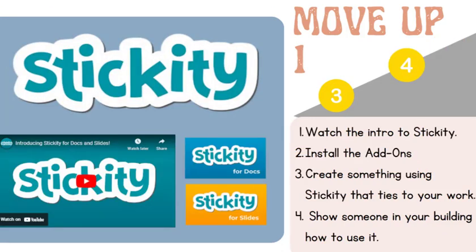Next up is Stickity. We all have a license for Stickity thanks to the Digital Learning Grant. And you can move from spot 3 up to spot 4 if you do the following. Watch the video about Stickity, it's really short. Install the add-ons, and then create something using Stickity that's going to tie to the work that you do. And last but not least, you need to show somebody else in your building how to use Stickity.